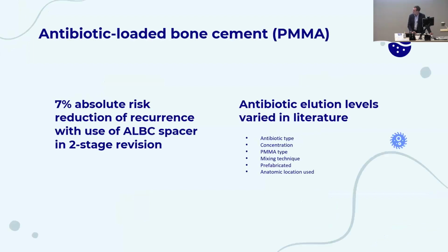Bone cement, or polymethyl methacrylate, or Perspex, is often used in orthopaedics for implant to bone fixation in arthroplasty. Bone cement has a long history of use as an antibiotic carrier, first being published on in 1970 by two German authors, Buchholz and Engelbrecht. And load-bearing temporary cement spacers are still standard of care for staged revision for infection, with the added benefit on top of that of local antibiotic elution.